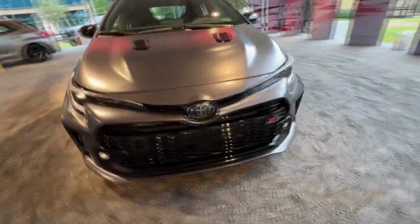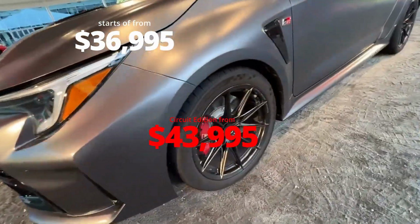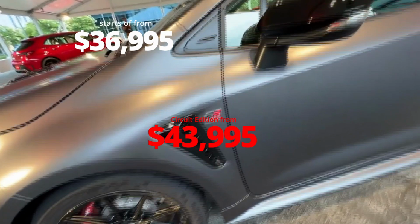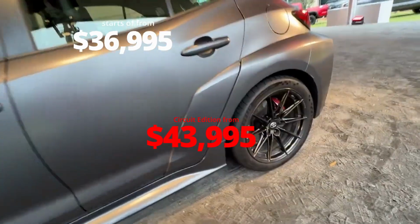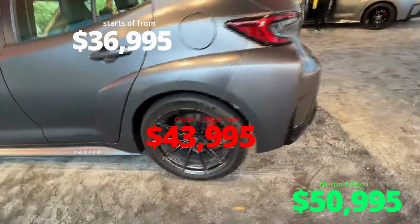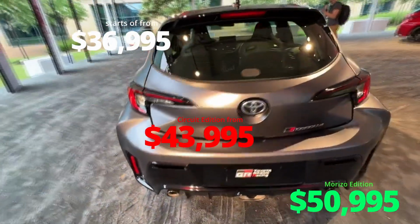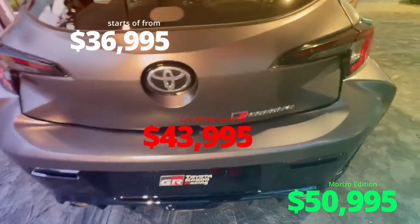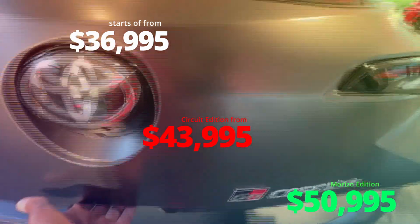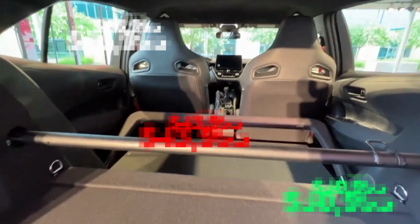Slated to hit the showrooms in October, starting from about $36,995. Okay, the mid-level GR Corolla Circuit can be had from $43,995, and the top-ranging limited GR Corolla Morizo Edition comes in at almost $51,000. That's $50,995. Okay, so the Honda Civic Type R is not expected to arrive at dealerships until fall, and that said, we'll be shocked if the Type R came out to be more expensive than the aforementioned two, with price likely starting at or just below $40,000, people.